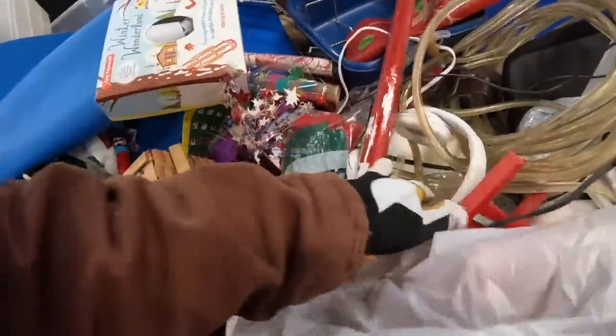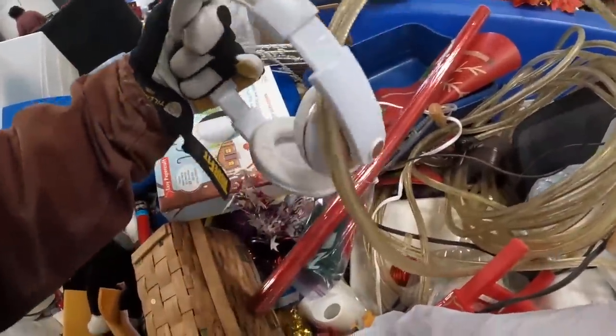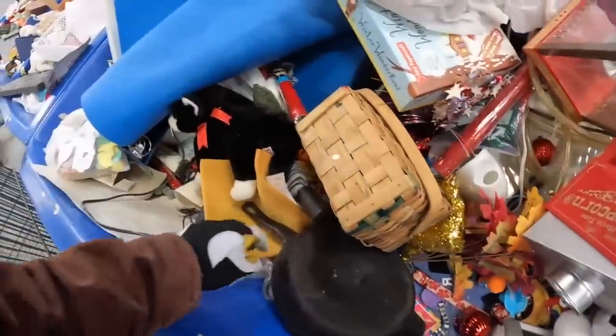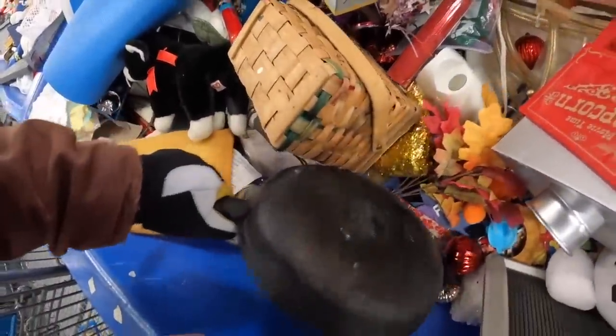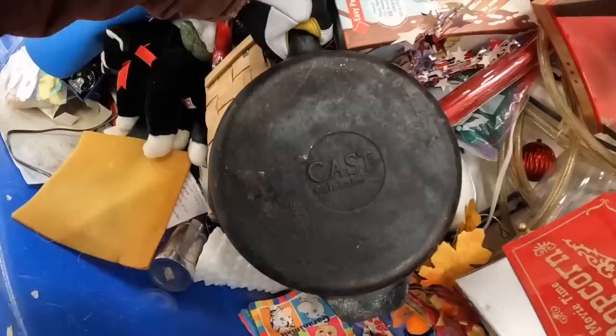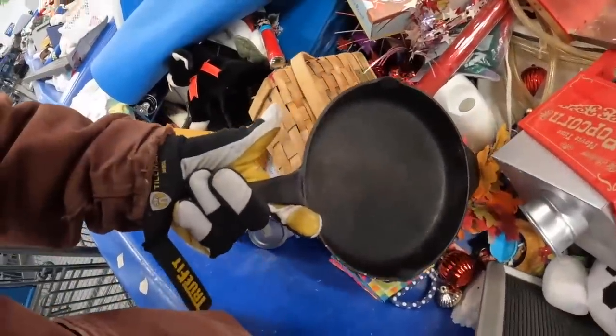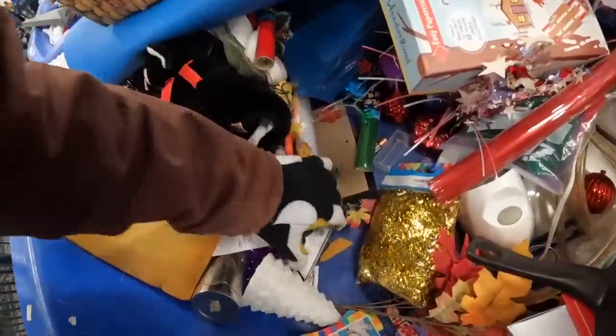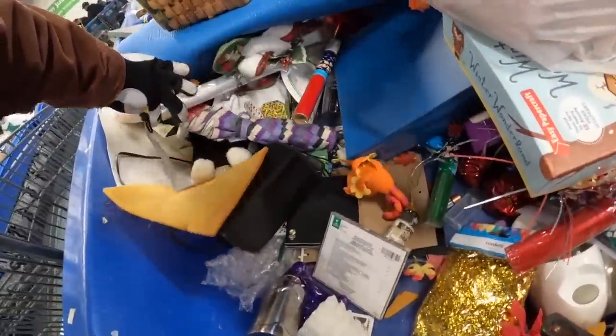One thing is you're going to dig through a lot of just random stuff that people have donated, especially stuff that might not have made it to the retail stores. This is cast iron. Cast iron skillet, looks fairly new. I'm going to leave that. Like I said, you do pay per pound, so heavy stuff is going to be expensive.